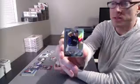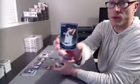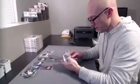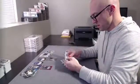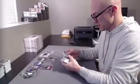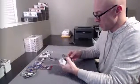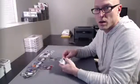Tyler Anderson rising through the ranks for the Rockies. Andre Rienzo for the White Sox. Gabriel Guerrero for the Mariners. Base auto. Mike Olt for the Rangers. Refractor. Mike Olt blue. A purple Eduardo Rodriguez to 199.